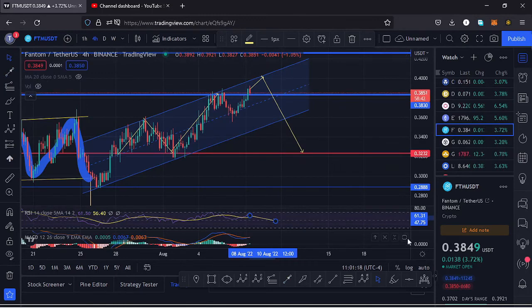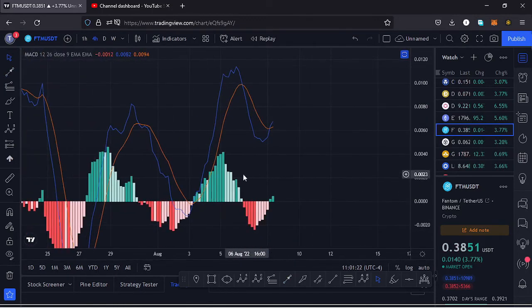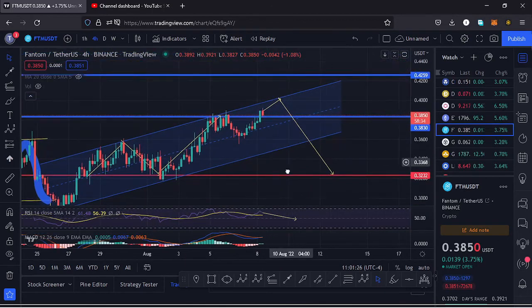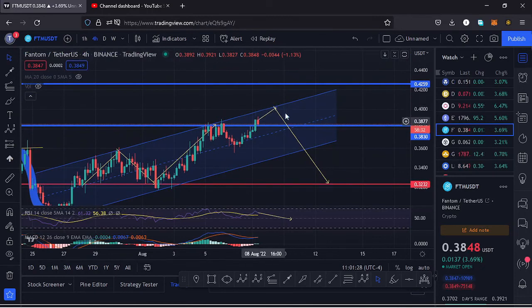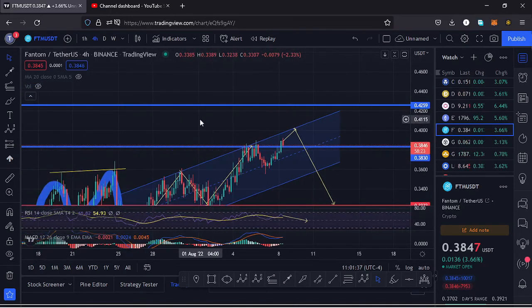If we also take a look at the MACD, on the MACD we have printed a bullish cross, and that would mean higher prices could be coming our way. So it's possible that we might unlock even higher prices, manage to break out of this channel to the upper side, and continue pushing to the next key area of resistance up there. So let's be patient and see how that plays out, and I'll keep you updated.